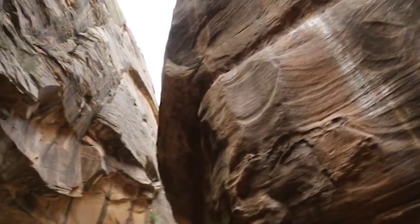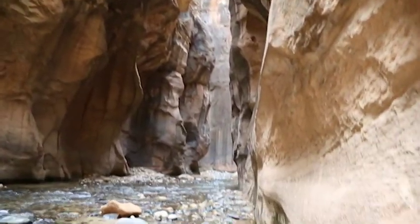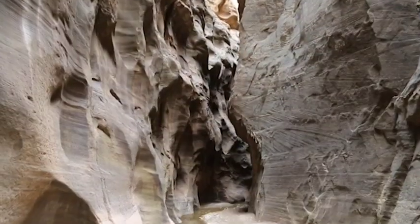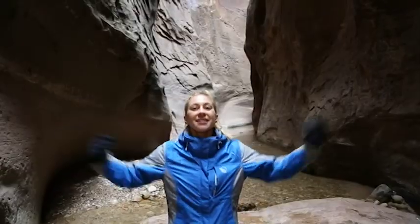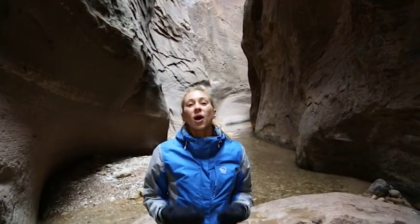To 300 feet above me as the canyon continues to narrow. This is the narrowest section of the Narrows. It's what people from all around the world come to experience.